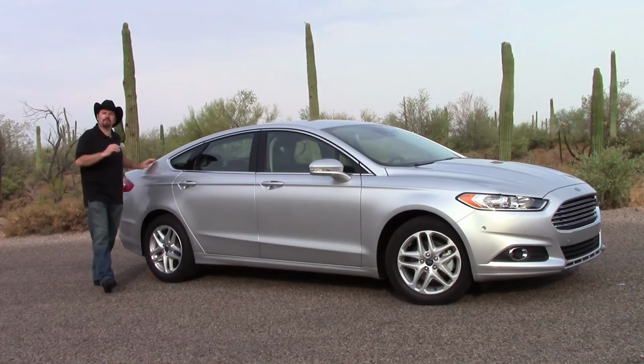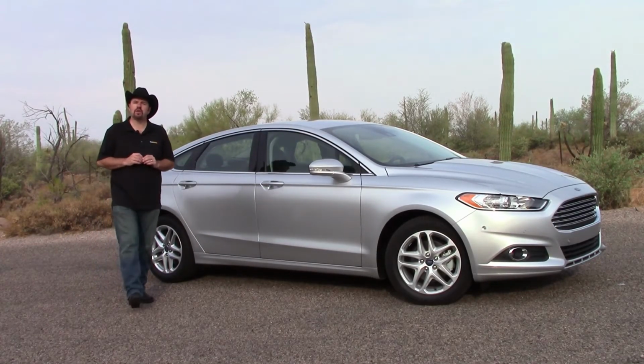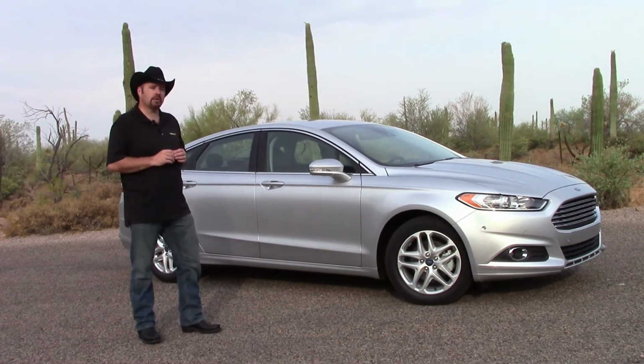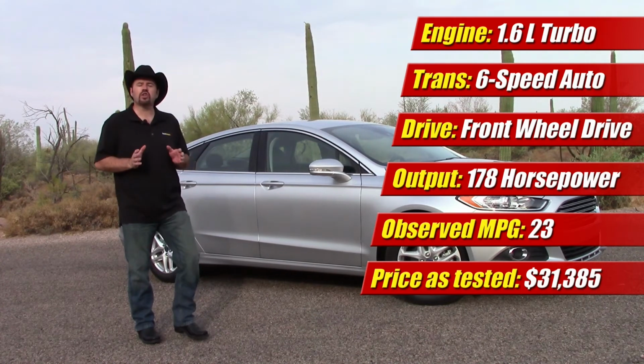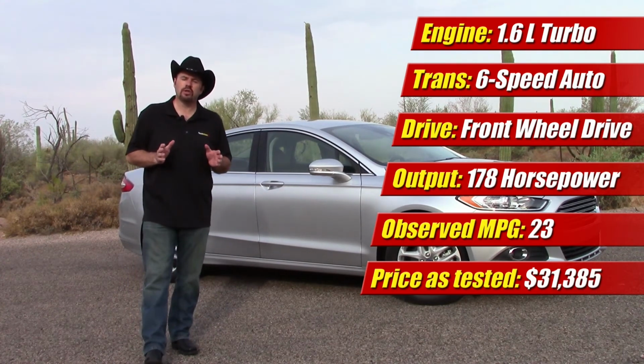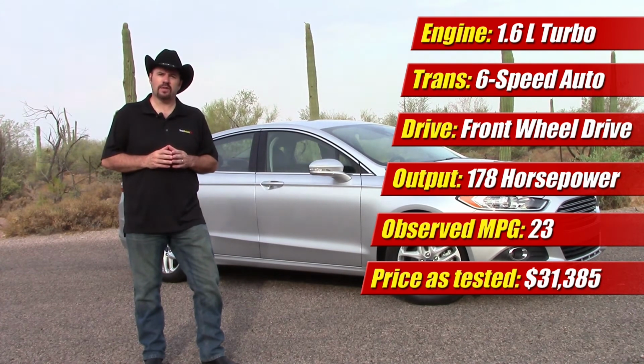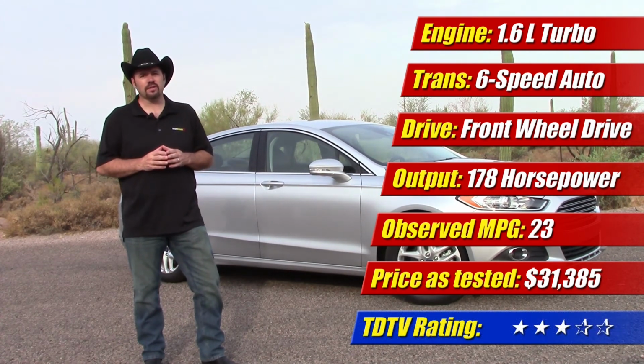Well folks, as we wrap up our review for the 2013 Ford Fusion EcoBoost, we really enjoyed the styling and its positive handling attributes out on the windy roads. Unfortunately, the Myford Touch system, which is difficult to use while driving, and the poor fuel economy that we observed led us to give it 3 out of 5 stars.